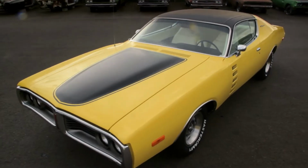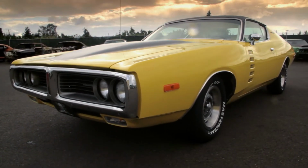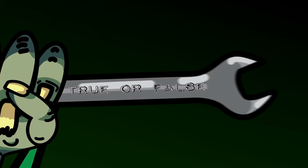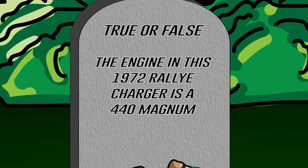In a previous season of Graveyard Carz, we restored this stunning 1972 Charger Rally. True or false, the engine in that Charger Rally is a 440 Magnum. If you think you know the answer, remember, stay tuned after the break. I'll let you know how you did.